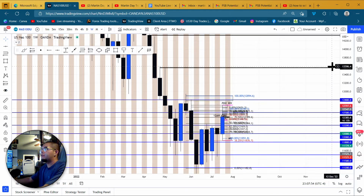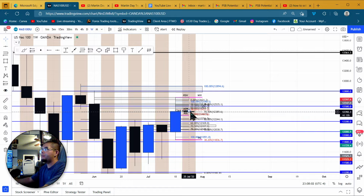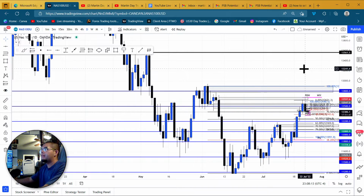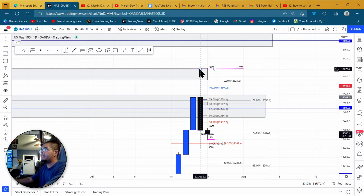So I did my weekly high. This is where the new week is starting, Sunday. This was all last week's price action. I have the weekly low, WL, down here and the weekly high right here. Now I'm going to go to the daily high and daily low, and the previous day high and previous day low. You can see I have a previous day high marked up right here, and this should go right there too.